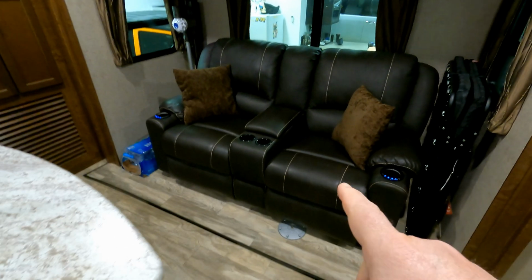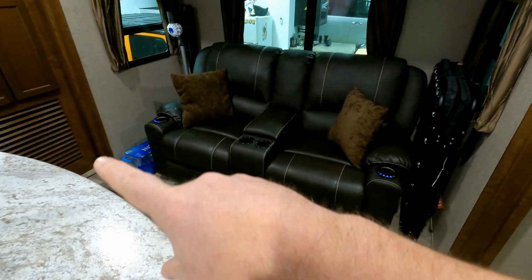So over here in the main living area, where we have opposing slides in this trailer, originally there was an L-shaped lounge here that just wasn't working out.